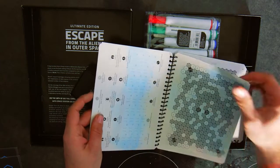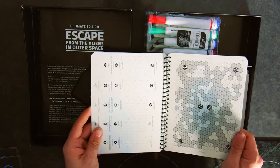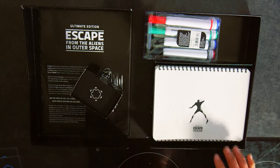These contain the 8 maps to choose from, each named after a famous scientist like Fermi and Marconi, which is a nice touch. So what is it? A hidden movement game based aboard an abandoned space station.